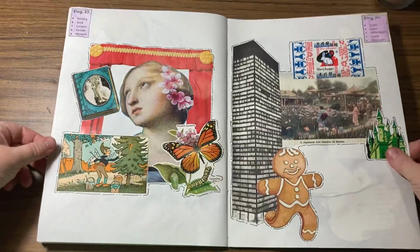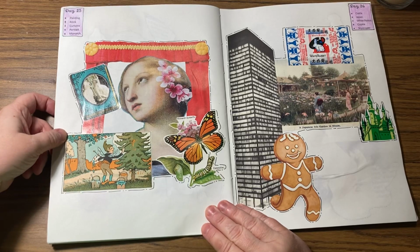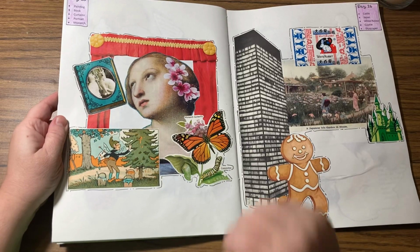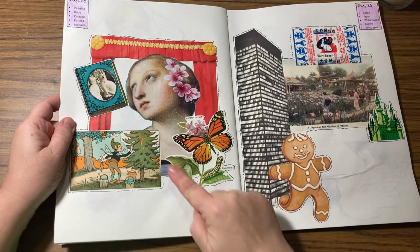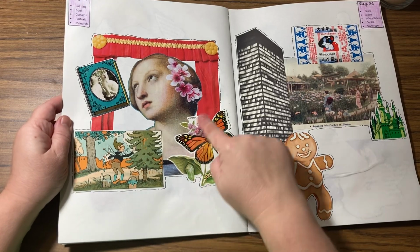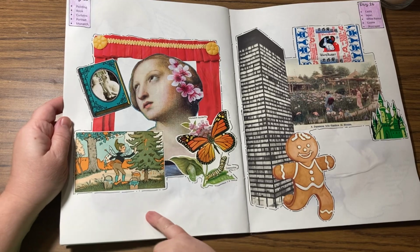And day 25 is painting, book, curtains, portrait, and monarch. So curtains, I thought that was cool, like stage curtains. Very cute. Portrait, so I chose this lady. She is a portrait. Monarch butterfly, and I included his little caterpillar.